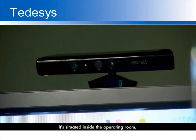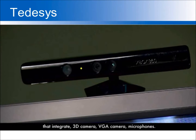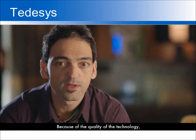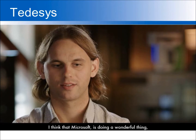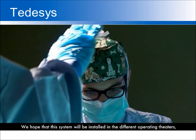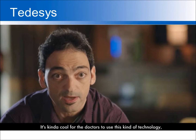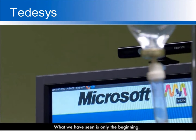It's situated inside the operating room. In this way, they can avoid potential bacterial infections. It's amazing to have a device that integrates a 3D camera, VGA camera, microphones. Because of the quality of the technology, real-time performance was something incredible when you are talking about 3D. I think that Microsoft is doing a wonderful thing with providing all the developing community with this technology. One great thing of Kinect is that you have a lot of things inside this small package. We hope that this system will be installed in the different operating theaters. It's kind of cool for the doctors to use this kind of technology where they don't have to touch anything. We are going to integrate technology in our life in a simple way. What we have seen is only the beginning.